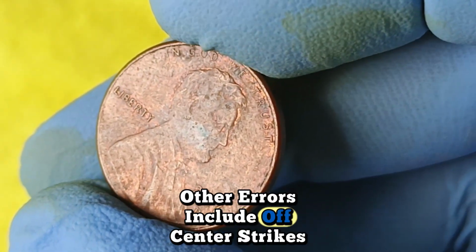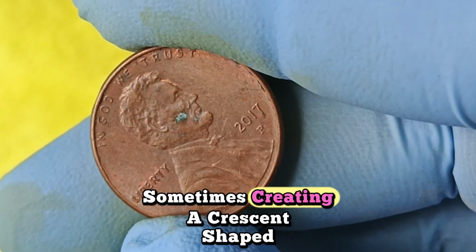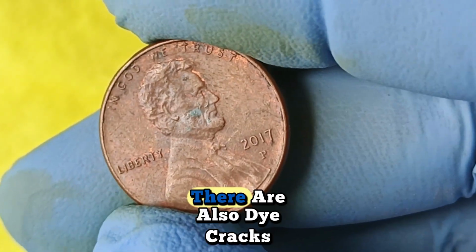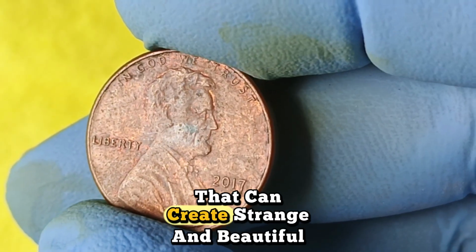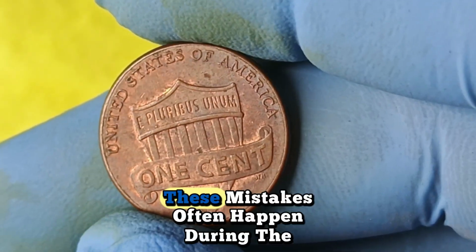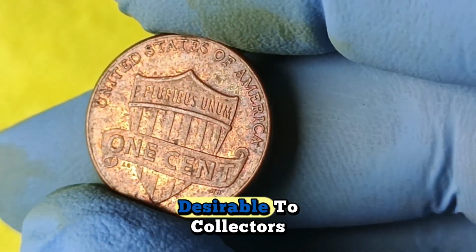Other errors include off-center strikes, where the image and text are not aligned properly, sometimes creating a crescent-shaped blank space on one side of the coin. There are also die cracks, die chips, and misaligned dies that can create strange and beautiful deformities on the coin surface. These mistakes often happen during the minting process and can make a coin extremely desirable to collectors.